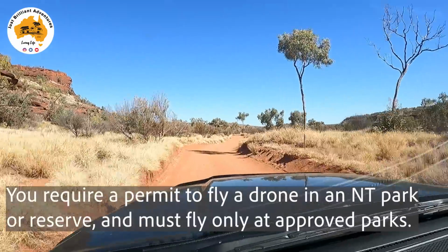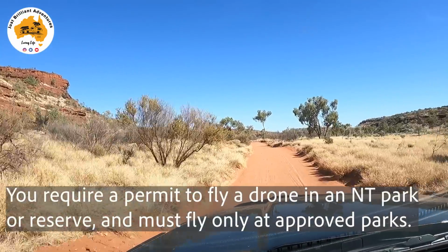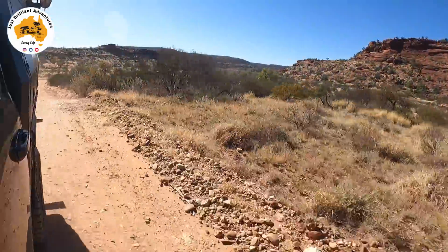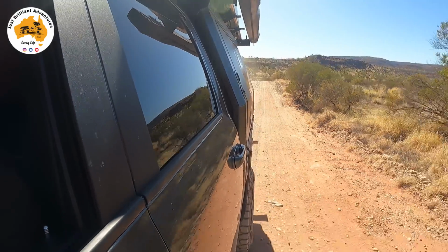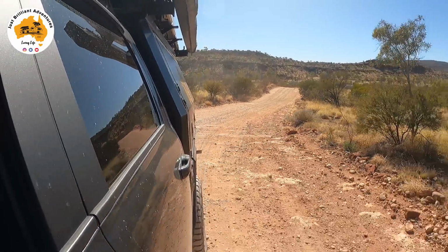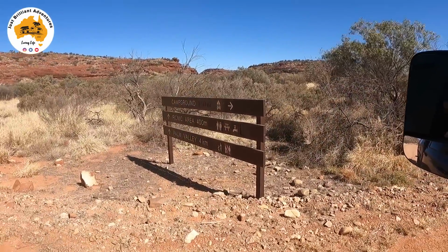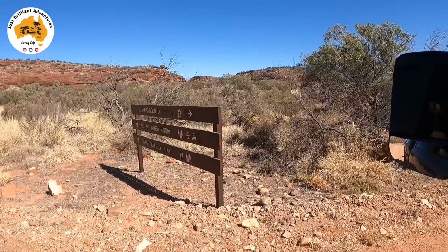So make sure if you do bring a drone out this way, you have your correct permits or your correct CASA licences on you at all times. Campground is 250 metres to the right, the picnic area is 400 metres ahead, and Palm Valley 4 kilometres.